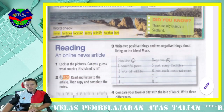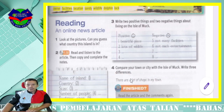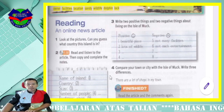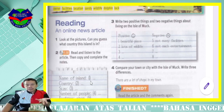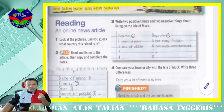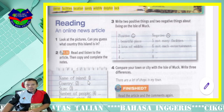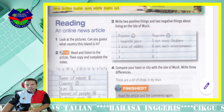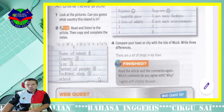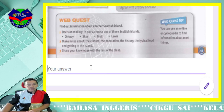Okay, number 2. Read and listen to the article. Then copy and complete the notes here. So you have listened to this audio of this article. Then you just make a short note about the island name, the country, the size, the number of people, facility, shops, and school. So how to answer it, you just write down question 2.